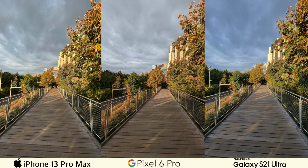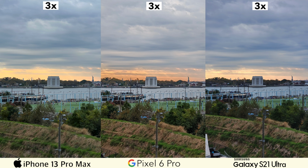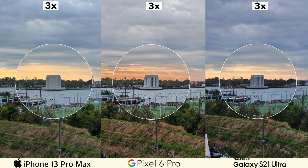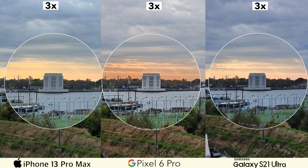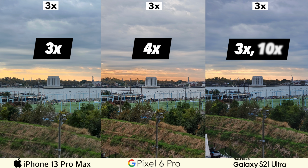We'll talk about the night ultra-wide photos later in this video, but now let's talk about zoomed photos. The good thing is that all of these phones have optical zoom. We have 3 times optical zoom on the iPhone 13 Pro Max, 4 times optical zoom on the Pixel 6 Pro, and 3 times and 10 times optical zoom on the Galaxy S21 Ultra.